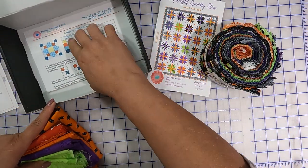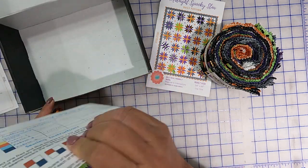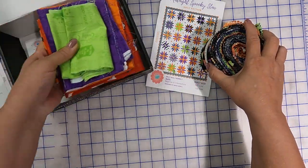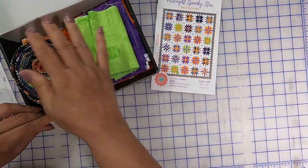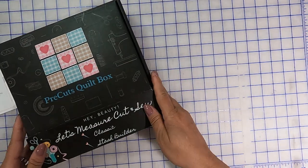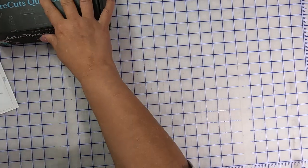Oh, and there's always a block of the month. I must have removed it from the kit that I just pulled out of the bag. It does have a block of the month in it. I just got excited and took the box apart and put it back together and missed that. So anyway, there we go with that.